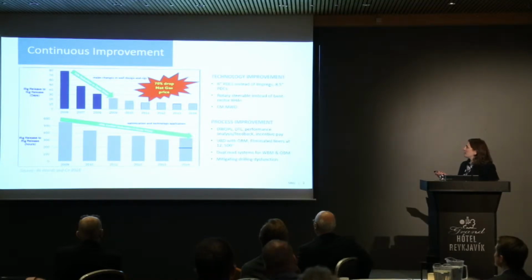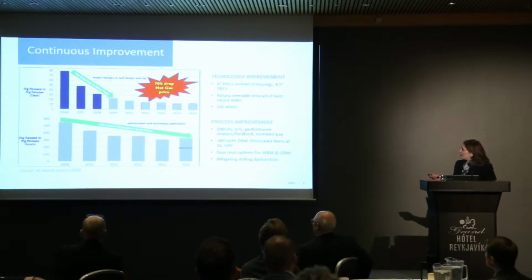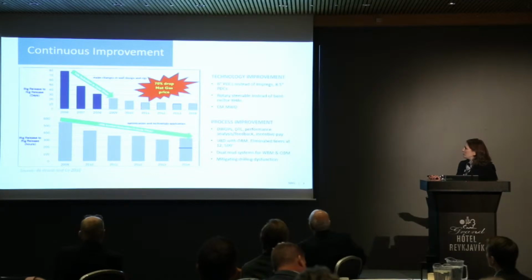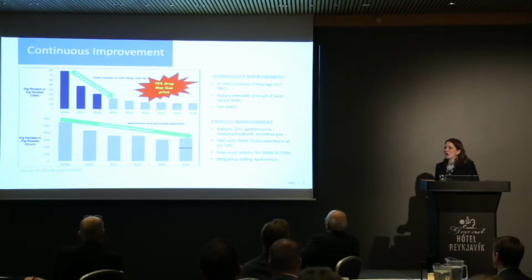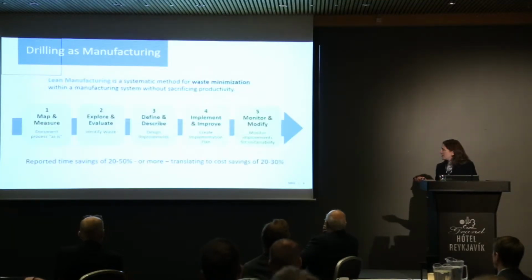While a lot of this might have been technology improvements, they talk about major changes in well design and in rigs. But you can see that even since then, between 2009 and 2014, which is pulled out down below here, there was a further 40% reduction in cycle times. A lot of these were through optimization and application of technologies. And so this is what we're going to talk about during this talk today.